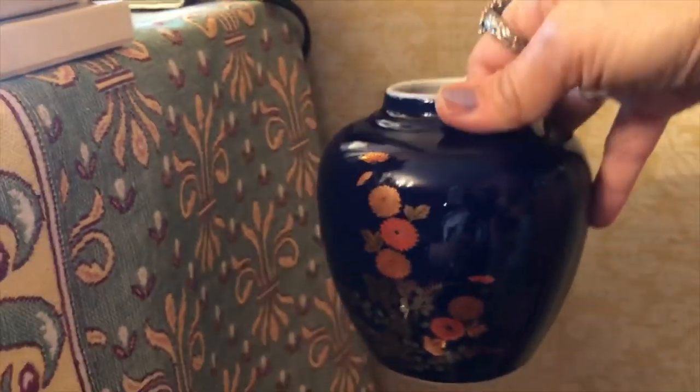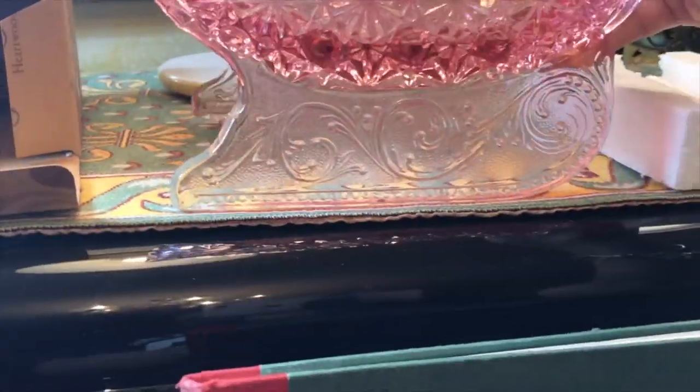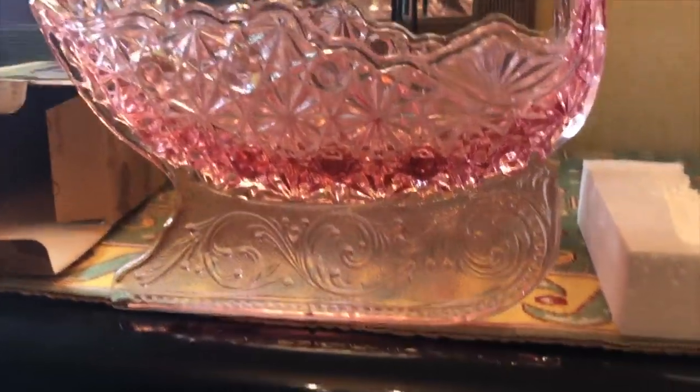I think I showed you this little ginger jar the other day, but if I did, forgive me. It's a small one. I believe it was $1 or $2. I think it's Chinese, Taiwan. Really pretty. It is, I think, to hold a taper candle. I don't know, I may have showed you that too, but isn't it darling? $4.99 for that one. It's a little sleigh. I really do love that.